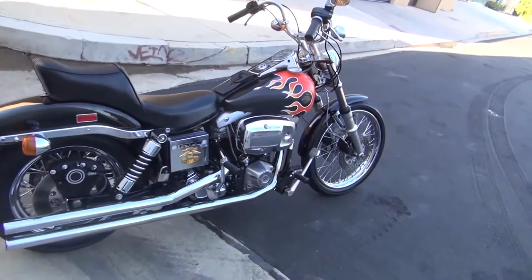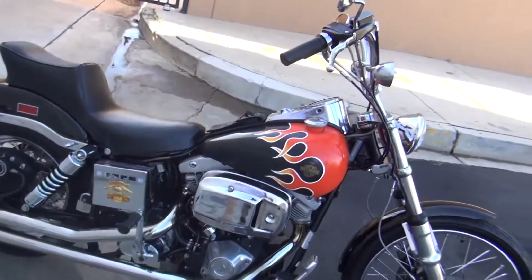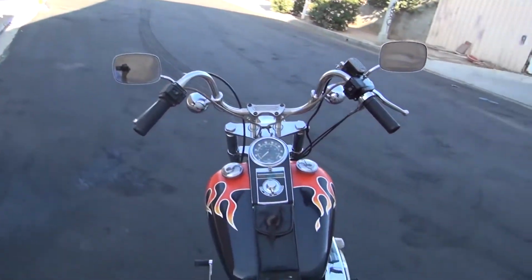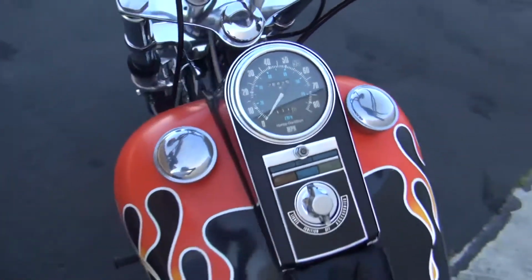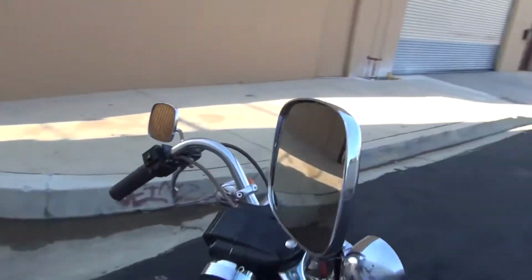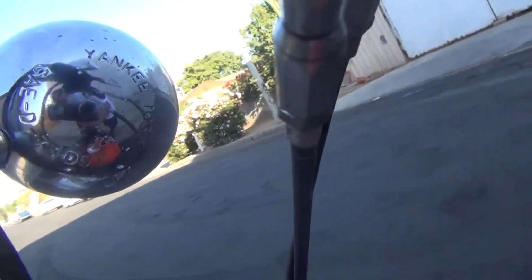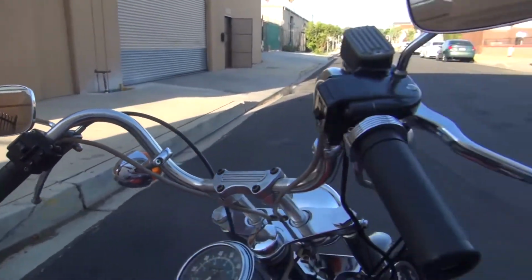It is very close to stock, but not 100%. The tanks and fenders are original paint. Dash and speedo's original, correct bars, correct risers, correct handlebar controls. Correct gas caps. Even has the original mirrors, both sides. Original Harley Davidson mirrors. Even has the original Yankee turn signals. They are not working. They're all out here except for one blinker cover.